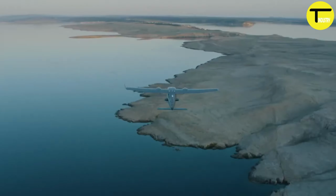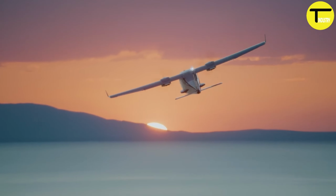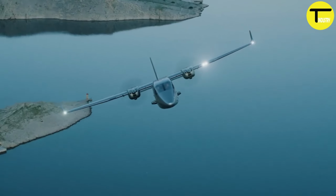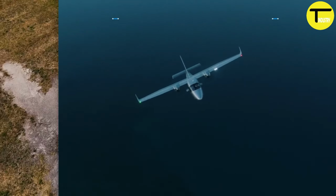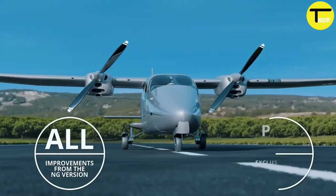It's designed for short takeoffs and landings, making it ideal for a wide range of jobs: training, patrol, air taxi, or even search and rescue. Easy to fly, easy to maintain, and ready to adapt. The Tecnam P2006T NG isn't just efficient, it's the definition of smart multi-role aviation.